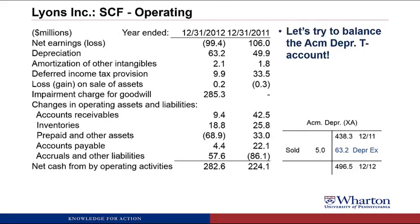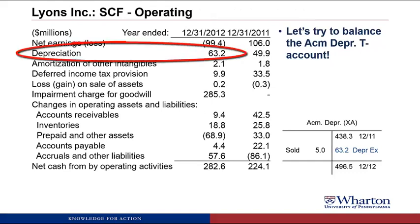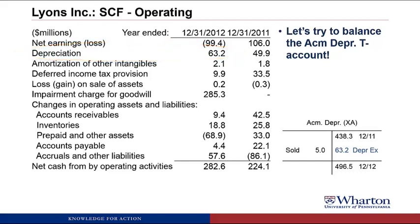And then if we pop back to the operating section of the statement of cash flows for Lyons, you can see that sure enough, their depreciation was 63.2 during 2012. And so we made everything balanced by going through all of the footnote disclosures, filling out our T accounts, and verified that we weren't missing anything. And in doing so, we figured out the original cost of the property, plant, and equipment sold during the year.